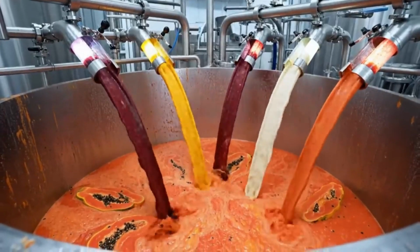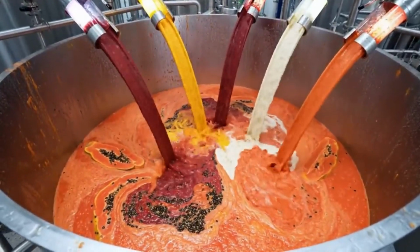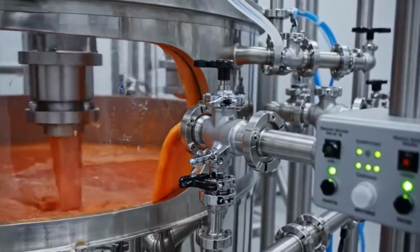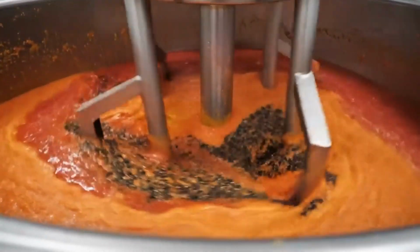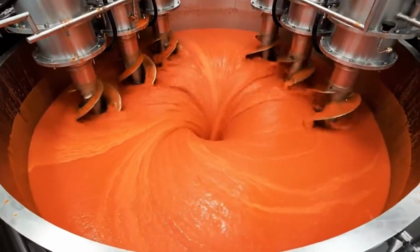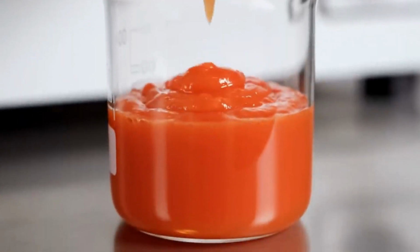Inside the massive tanks, other fruit purees join, creating a tapestry of flavors. Giant internal mixers churn to life, beginning the meticulous blending of the purees. Through precise blending, a smooth, consistent puree is meticulously crafted.